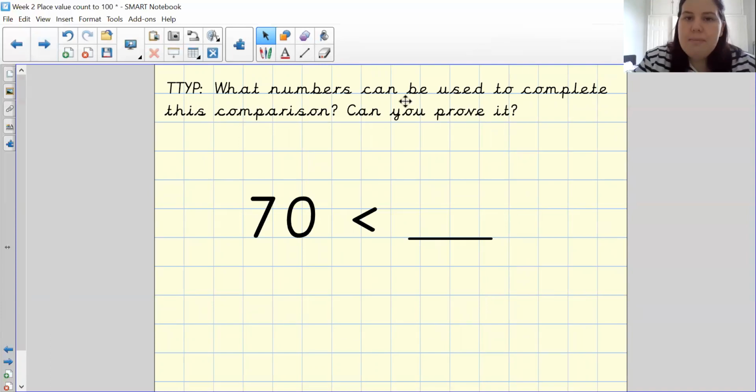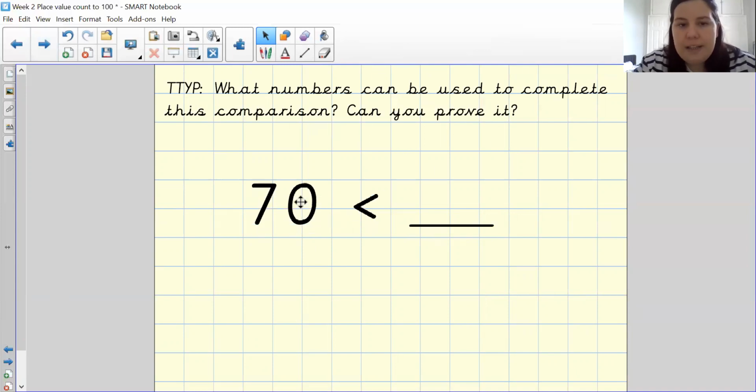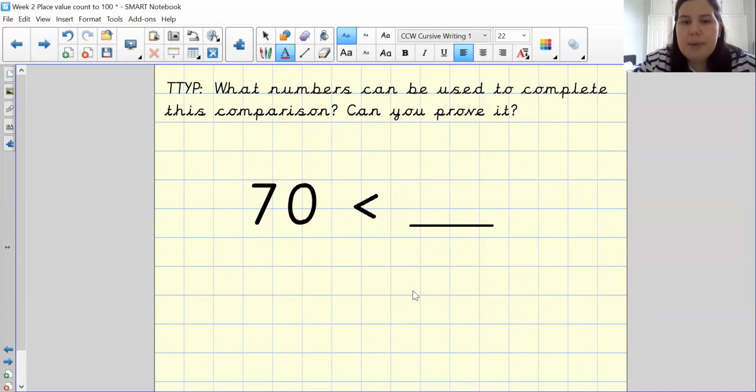So what numbers can be used to complete this comparison? Can you prove it? So I have 70 less than something. So you need to think of a number that is greater than 70. I am not going to give you the answers because there's a number of answers that you could use. Okay, so please have a think about this. If you want to pause the video and write down some examples, then that would be wonderful.